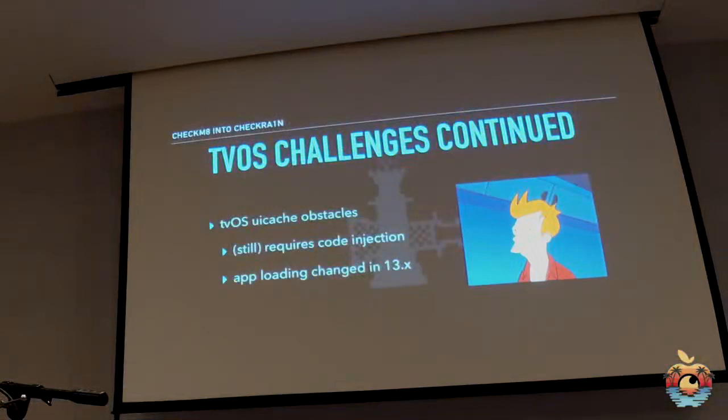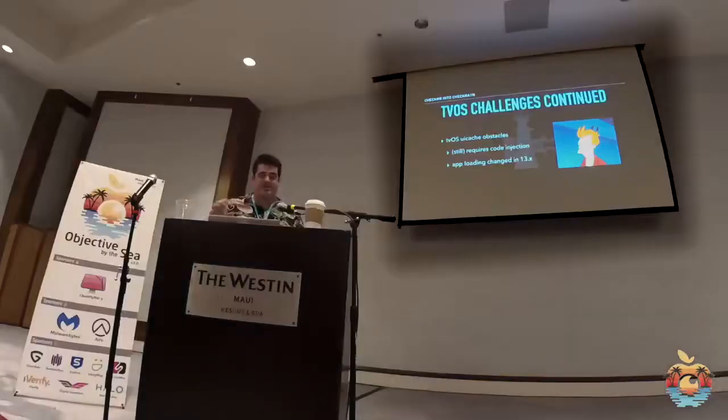So some of the issues that I mentioned a moment ago with the UI cache obstacles, you still need code injection. And on top of that, tvOS 13, as I also mentioned, had an extra challenge added. It had another layer of protection it went through for you to be able to see the app. So I had to figure out what that was. Thankfully, it was really, really easy.